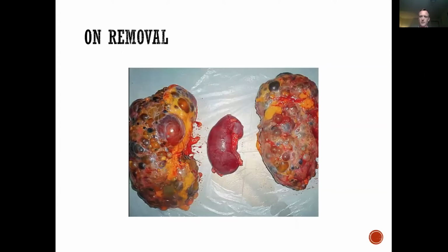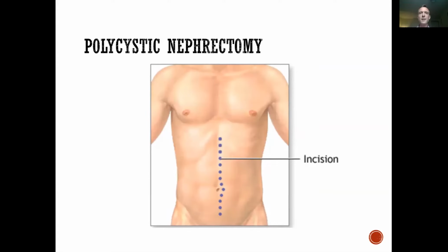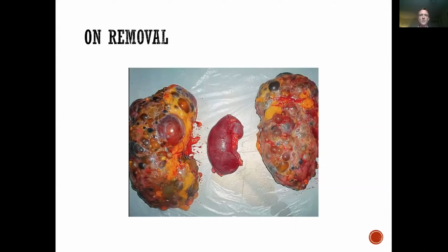Great. If anyone's a little bit squeamish, then perhaps look away just now. But what we have are some specimens of what these kidneys can look like. And there's a normal, healthy kidney in the middle for comparison. These kidneys can look very frightening, but perhaps a way to think about it is that all they are is fluid-filled sacs, something like water balloons or water bombs, if you like.